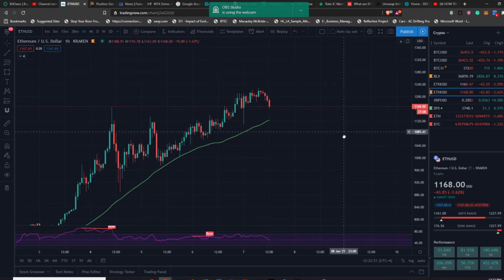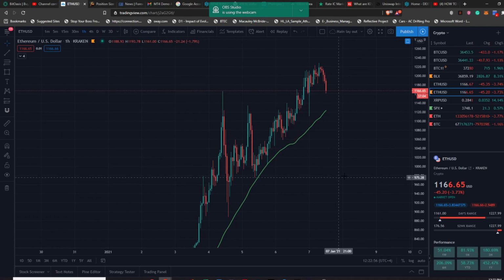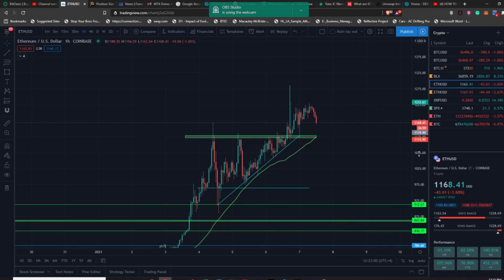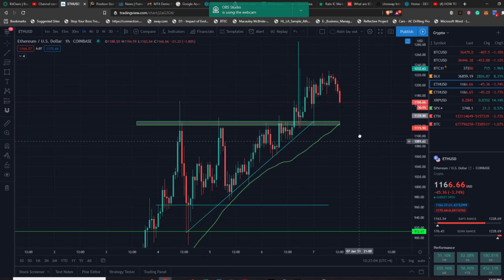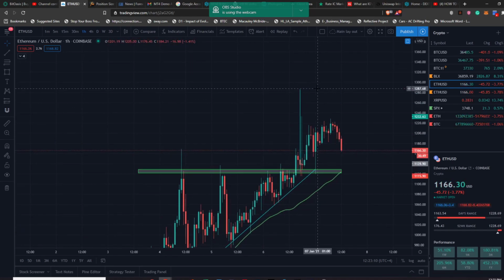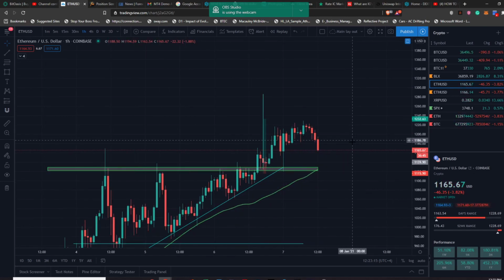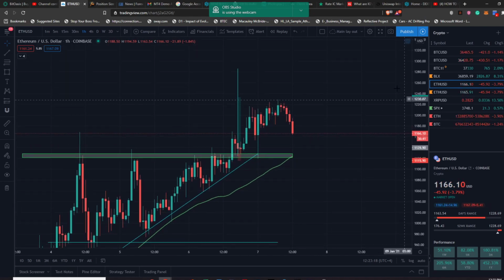Let's see, ETHUSD. You can see that Ethereum had a nice breakout yesterday. I have my drawings here. You can see that I did set a projected target for that breakout from this accumulation phase to 1,287. I do think it will end up hitting that, but we did get a 50% on our trade, which is obviously really good.